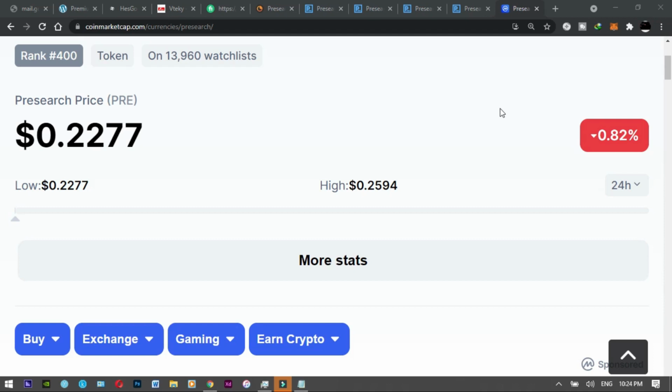So quickly guys, let me just put you through this one, how you can get this absolutely for free. This coin is currently trading at 22 cents, as you can see on CoinMarketCap, and it's ranked 400. And you can see the watch list over here. You can get this coin for free as I speak to you now if you follow these steps below. Check the description and make sure you follow the instructions.